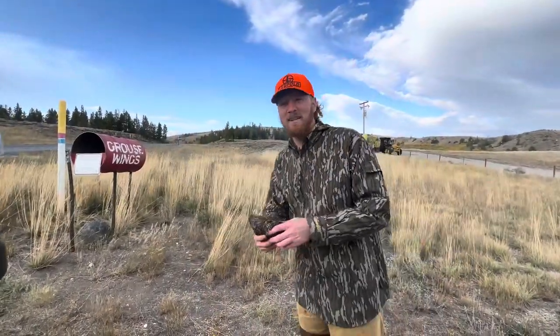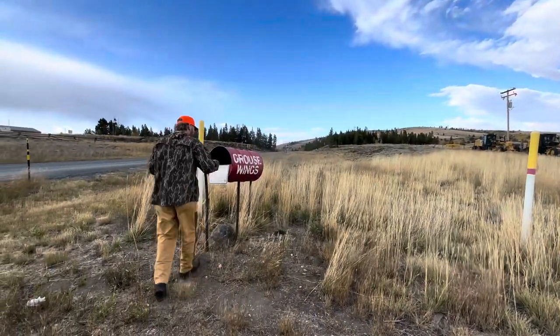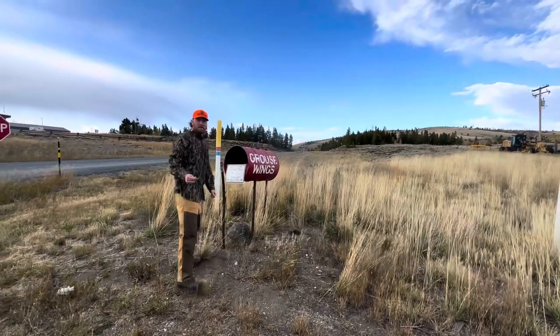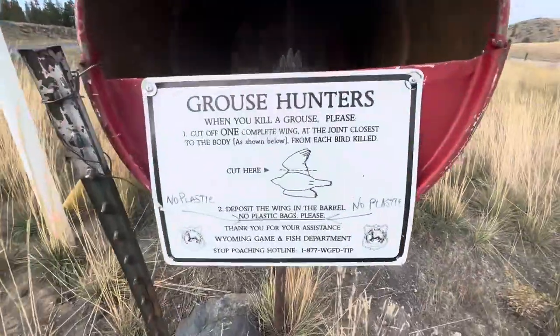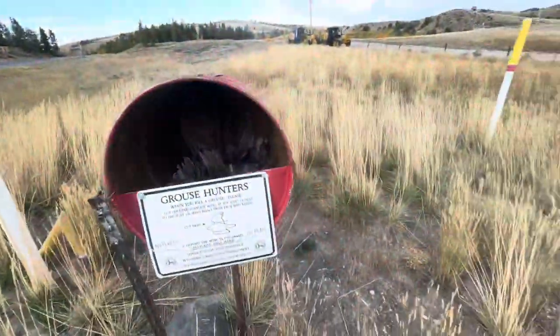Right here. Grass wing bucket, dropping off our wings, doing our part. Dude, there's a bunch in there. Let me show you guys. This is it. Good amount of wings, so.